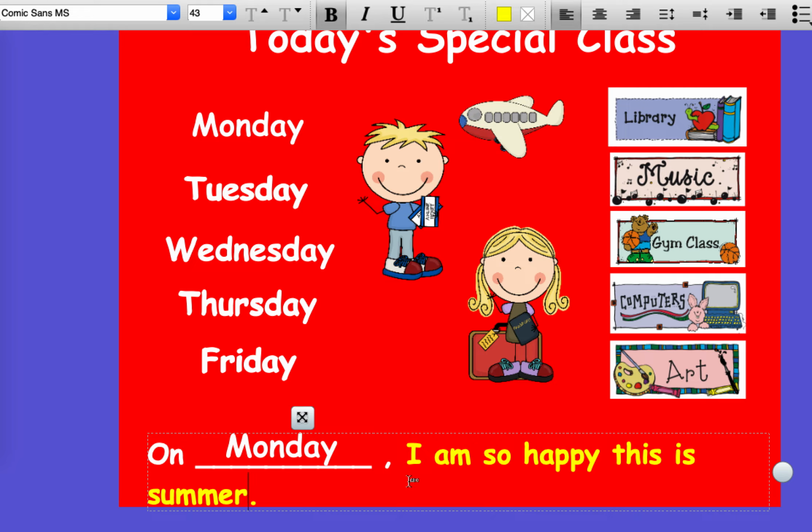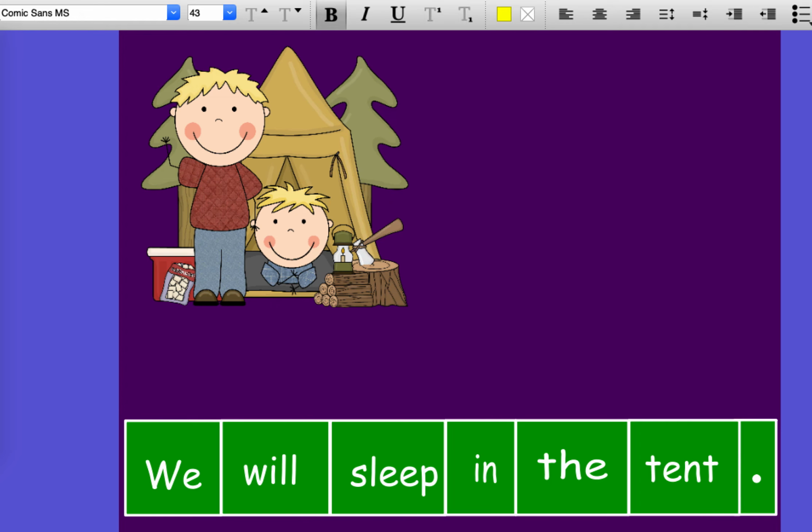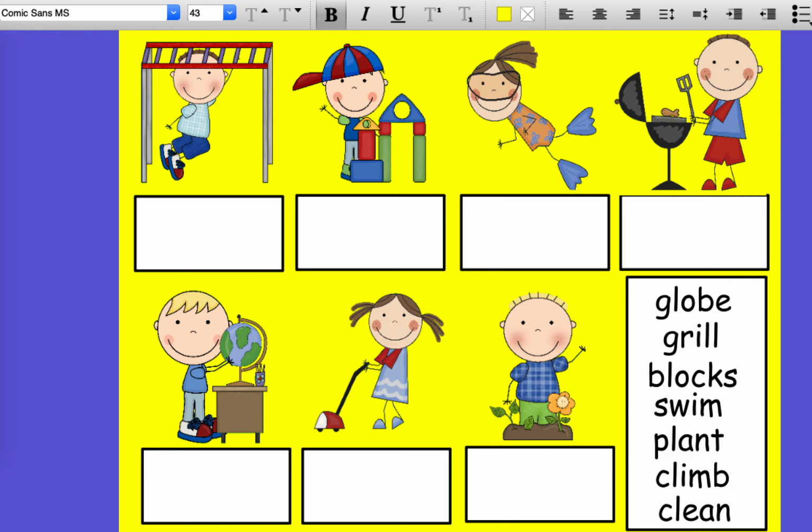So on Monday, comma, I am so happy. This is, I can say, like summer. How about that? And then it's like summer. This is, I am so happy. This is like summer. And then I'm going to put weather, W-E-A-T-H-E-R is weather. I am so happy. This is like summer weather, period. Hooray. All right, boys and girls, let's see what our last thing is.